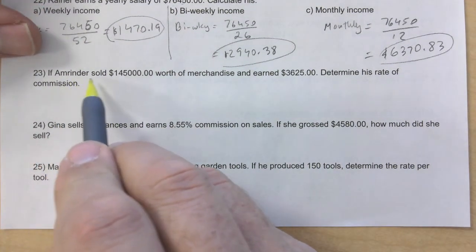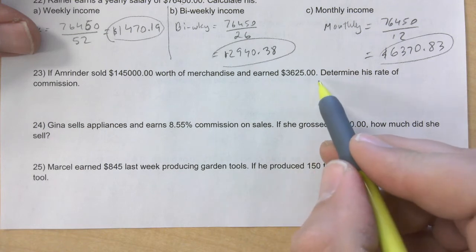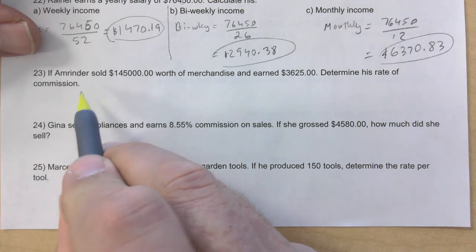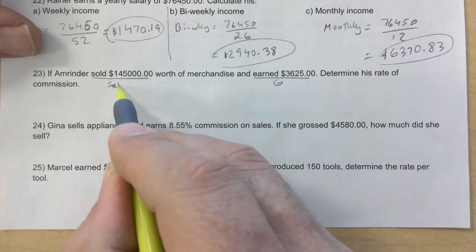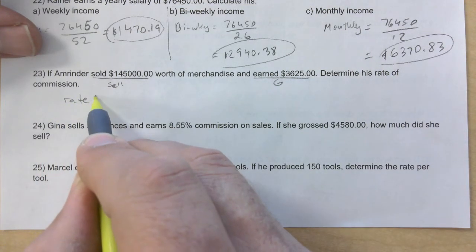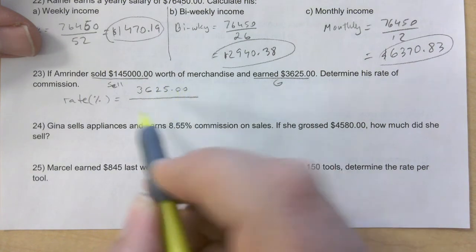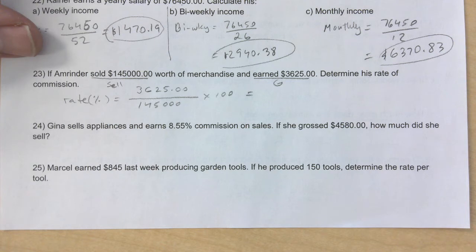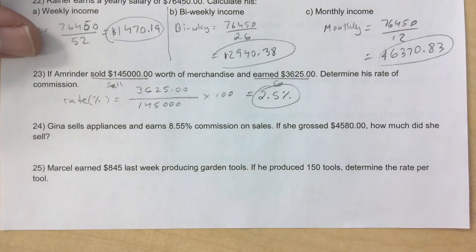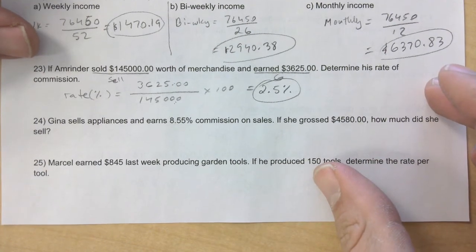Okay. If Amrinder sold 145,000 worth of merchandise and earned $3,625, determine his rate of commission. This you should also have on your study sheet. Right, this is your gross. This is how much you sell, right? And the rate of commission. So rate of commission would be $3,625, the gross pay, divided by the amount you sold times 100. You go look that up in your booklet, okay? And it's 2.5%. It's the gross pay divided by the sales times 100. That's how you get your rate there.